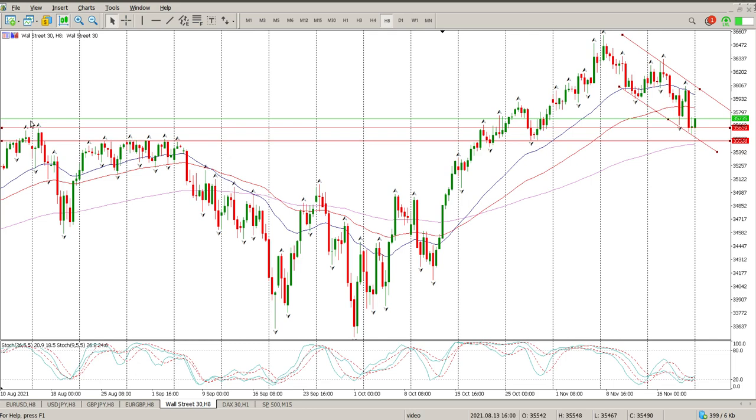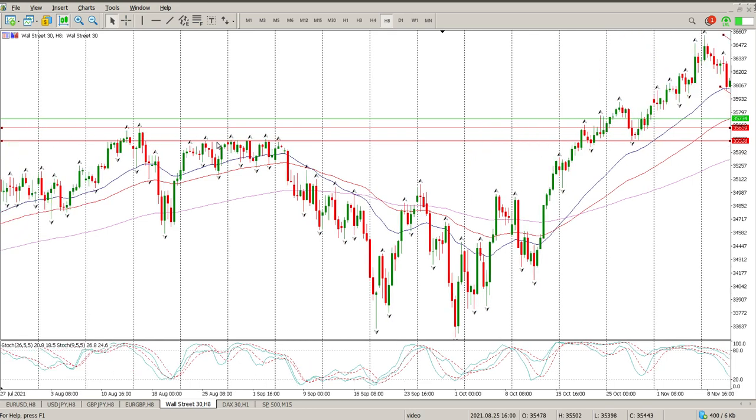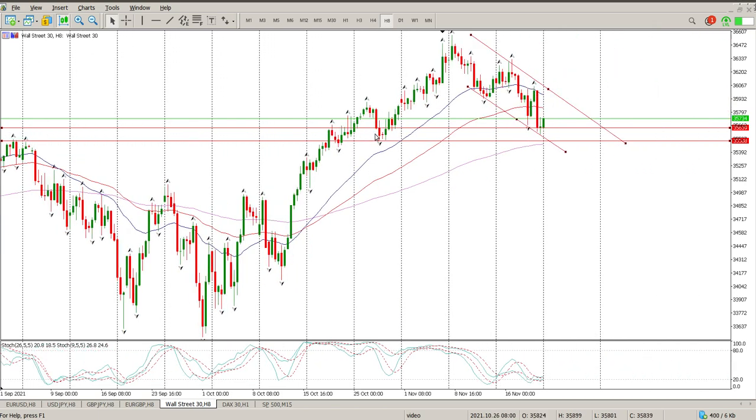So you can see there was the previous swing high, and there is the other bit of structure there, and you can see we have tested it in the past, and it does look like we're busy testing it again. So with this divergence, I'd be looking for a break of, well, we can actually just do this.